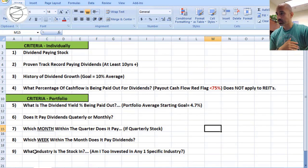Okay? Next one, continuing on. Which month within the quarter does it pay, if it's a quarterly stock? This is starting to go back into the layers of my brick and mortar strategy. And again, the next criteria is which week within the month does it pay dividends?